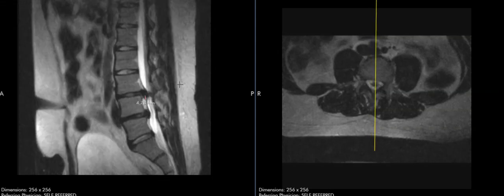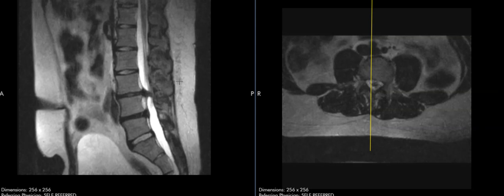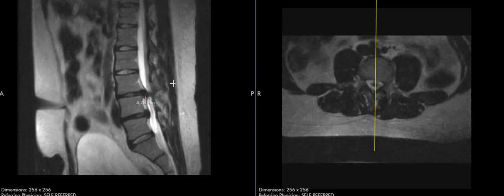But again, two cases of spinal canal stenosis, one related to degenerative disc disease in an elderly patient, and then an acute disc herniation in this 25-year-old.